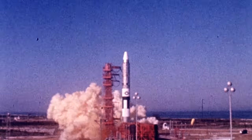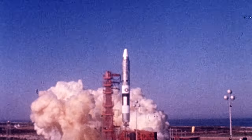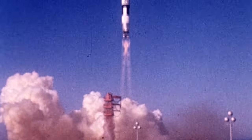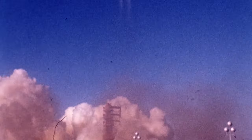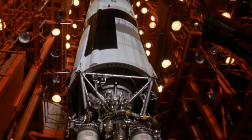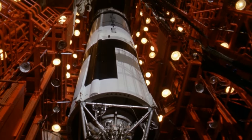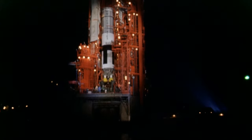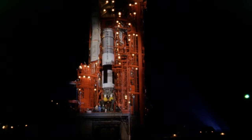To boost the Gemini spacecraft to orbit, NASA hastily adapted the US Air Force's Titan II missile. The Titan II had a much simpler design because it used hypergolic propellant, which could remain stored in the rocket for long periods. The two fuel components didn't have to be kept at sub-zero temperatures, but they were extremely toxic and dangerous to handle.